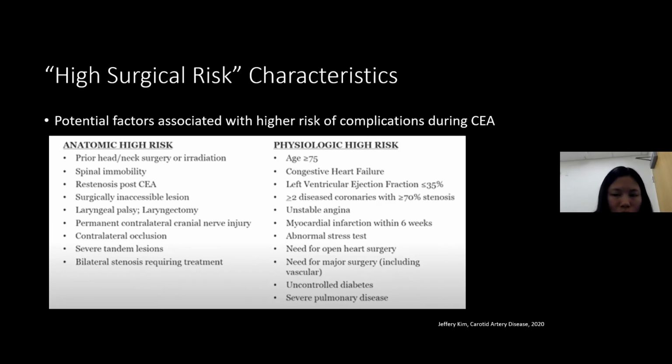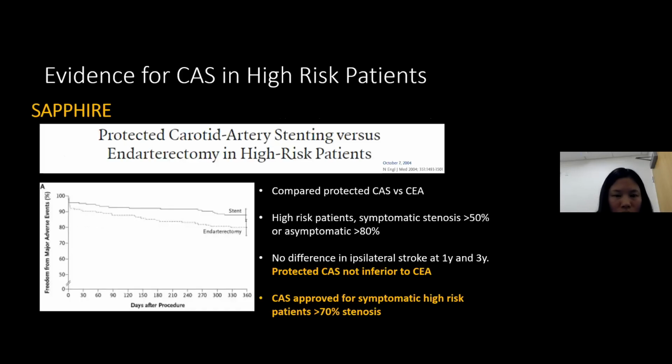And so, endovascular techniques started being created in the 1990s. The SAPPHIRE trial was really a non-inferiority trial to look at stenting versus CEA in these high-risk patients. They compared protected stenting versus CEA in patients with symptomatic stenosis greater than 50% or asymptomatic stenosis greater than 80%. When you look at the graph, it looks like there is a difference initially, but then these confidence intervals end up overlapping. And so they found that there was no difference in stroke at 1 year and 3 years between the two groups, and they concluded that protected stenting is not inferior to CEA.